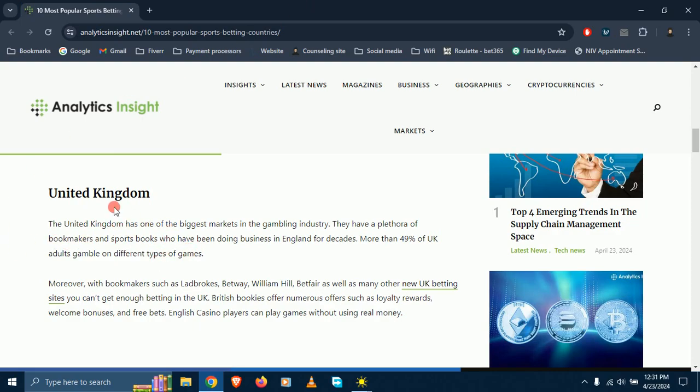And here you have it as well. They have a plethora of bookmakers who have been doing business in England for decades. More than 49% of UK adults gamble on different types of games. And it just goes on.